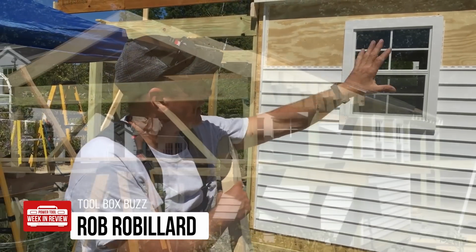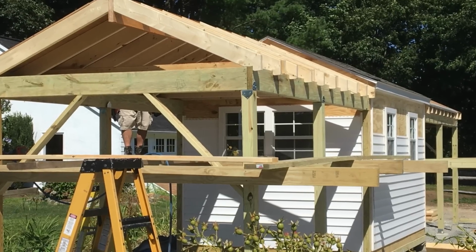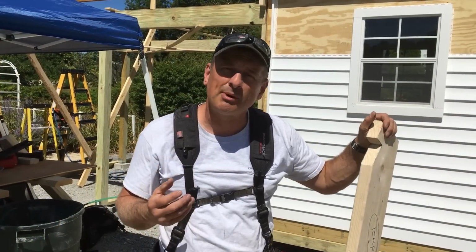I'm doing great. We're here at the chicken coop property. We're building a chicken coop in the adjoining buildings. And this week's tip, I want to talk about using templates.